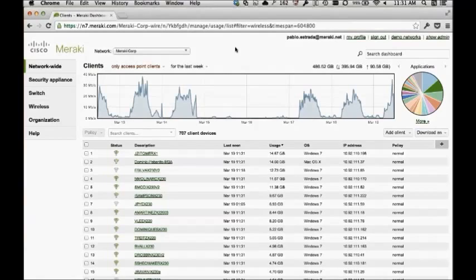And what we'll see is that 707 clients connected. They used about 486 gigabytes of traffic. You can see the throughput activity up and down as the business days go on, and of course quieter over the weekend and then picking back up early in this week. And below we see the list of those clients.